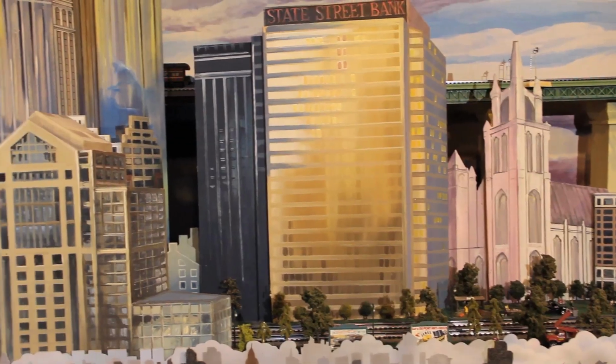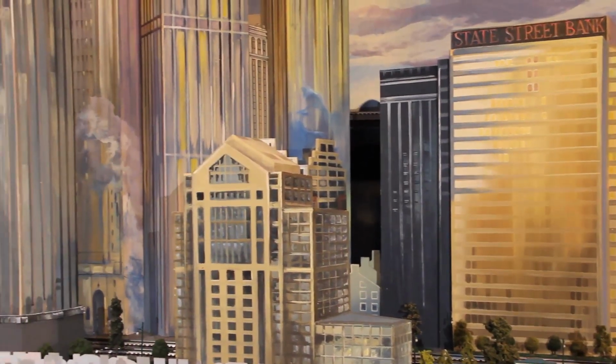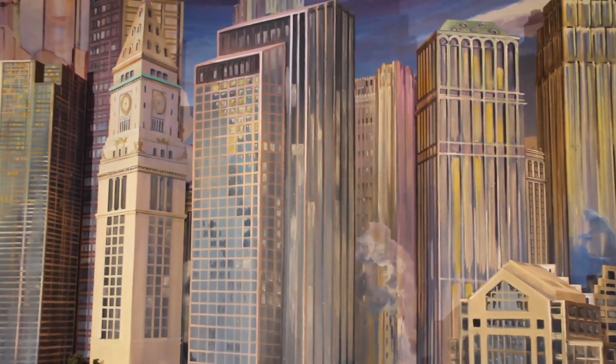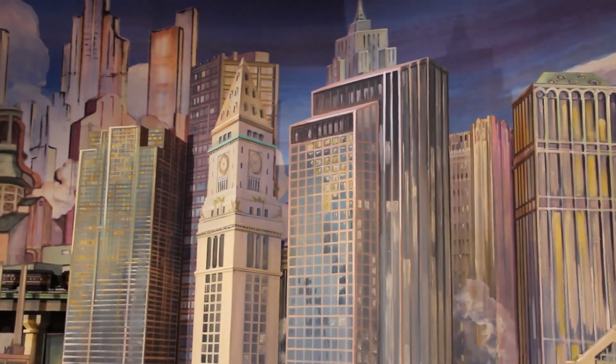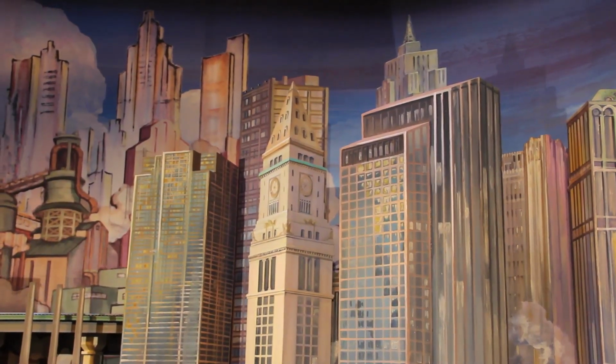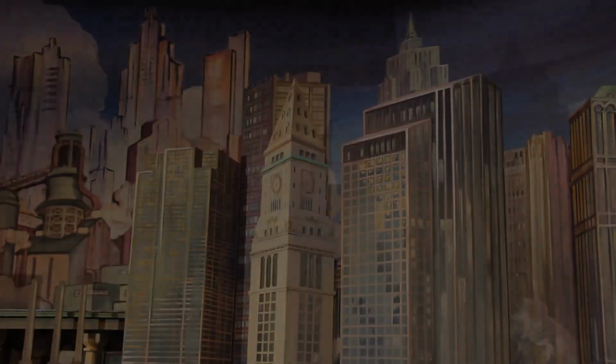Continuing left, we leave the idyllic town of Hope and come to a city of tall, stylized, painted wooden skyscrapers called Bedford Falls, after the town in Frank Capra's 1946 holiday classic movie, It's a Wonderful Life.